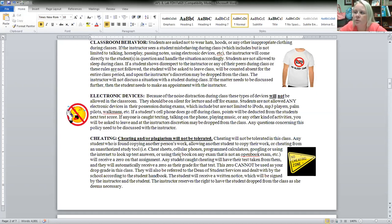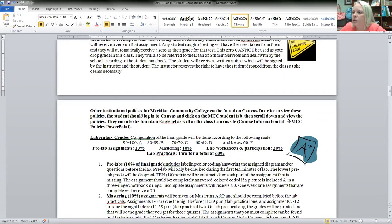Now at the beginning of class, we will often do note taking, watch videos, that kind of stuff, and during that time if you need it out, that's fine, okay? But it's just when we're actually doing dissections and whatnot that you would want to get that put up, okay? So I'll mention that for that. Other institutional policies, if you go to Canvas and click on modules, and under the important course information module, you will actually see the fall 2020 MCC policies. That's what this is talking about right here.